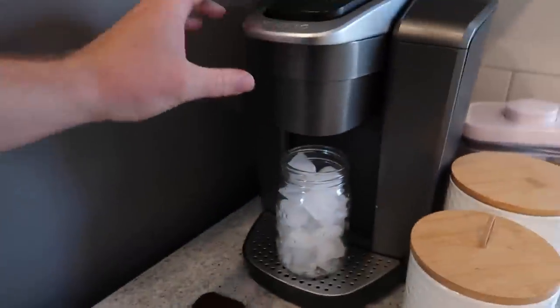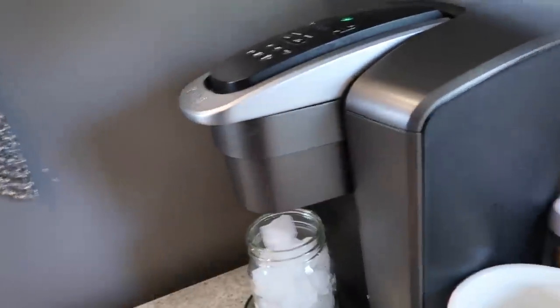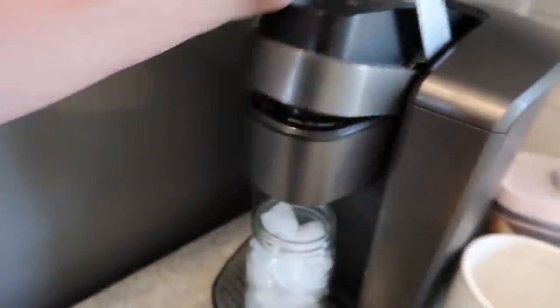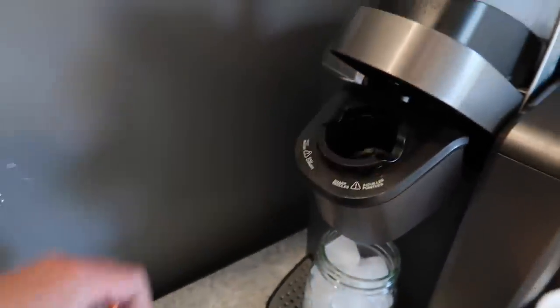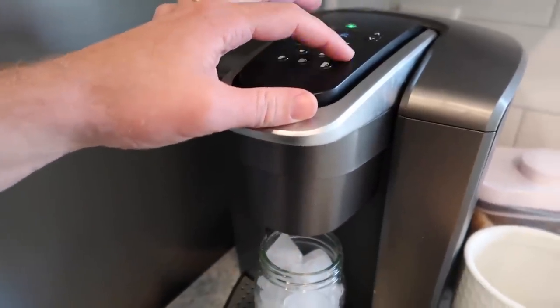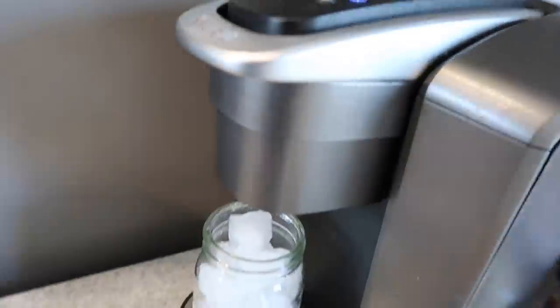Good morning, guys. It is a beautiful 80 degrees outside, which means two things. I'm working outside, and secondly, it's time for an iced brown sugar latte. Here's what Mary and I do. We fill up a cup with ice, then we grab a Keurig pod. We use San Francisco Bay Coffee Rainforest Blend, and then I put it in here. I press iced. Okay, so that's getting going.